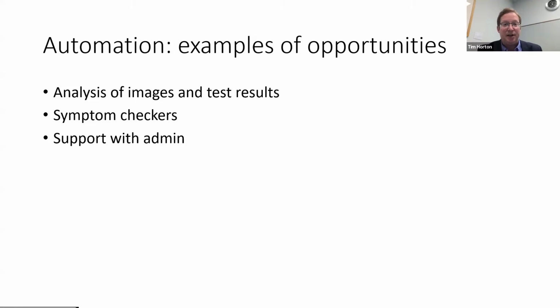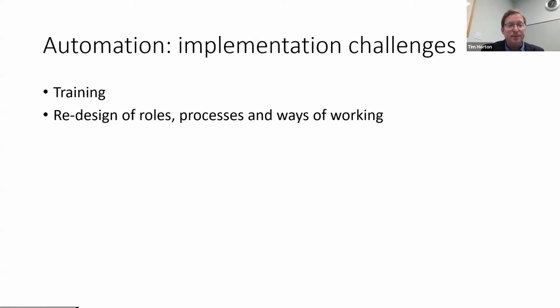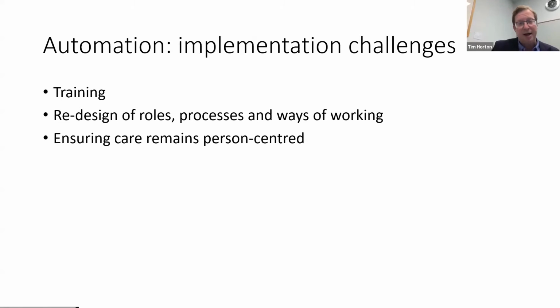If we move on to the next slide, we can see some of the common implementation challenges you get in using automated solutions. Obviously, staff need to be trained not just to use the technology, but to oversee it and to avoid complications like automation bias, where people put too much trust in the outputs of automated systems. Using technology successfully requires redesign of roles, processes, and ways of working. It's not just about the tech, but that whole set of change. And another key aspect of using technology is how you're going to ensure that care remains person-centered and that the tech is not squeezing out the human dimension of care.